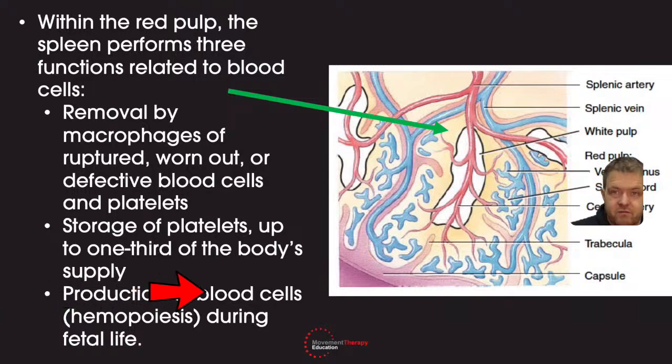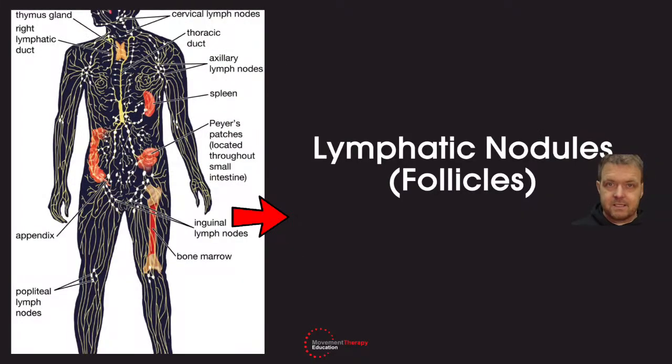We've also got production of blood cells, so hemopoiesis during fetal life. So that's how a baby in the womb will produce its red blood cells. So masses of jobs that the spleen does that are really, really important for our immune function and during fetal life as well.